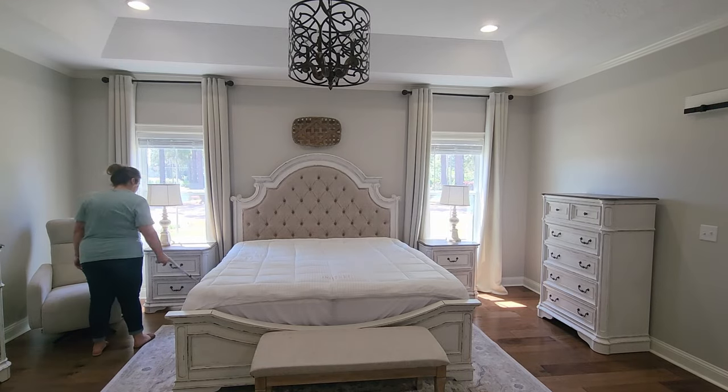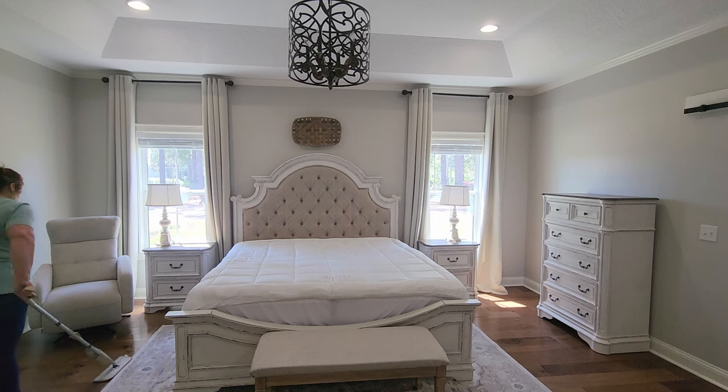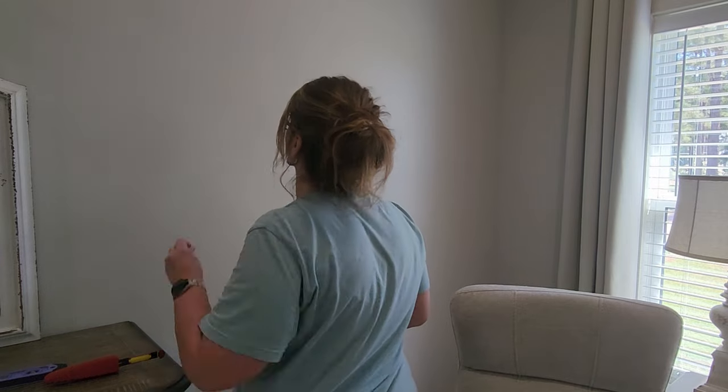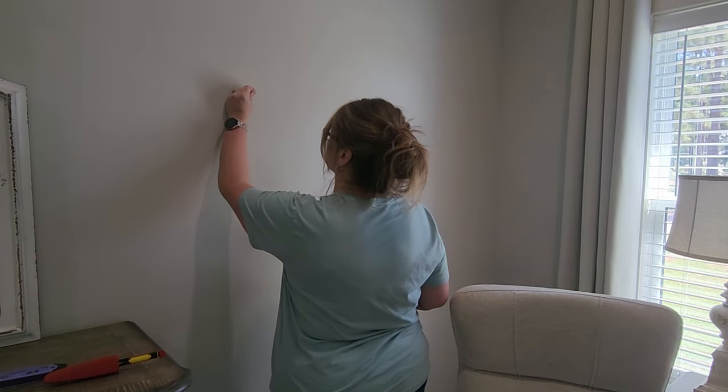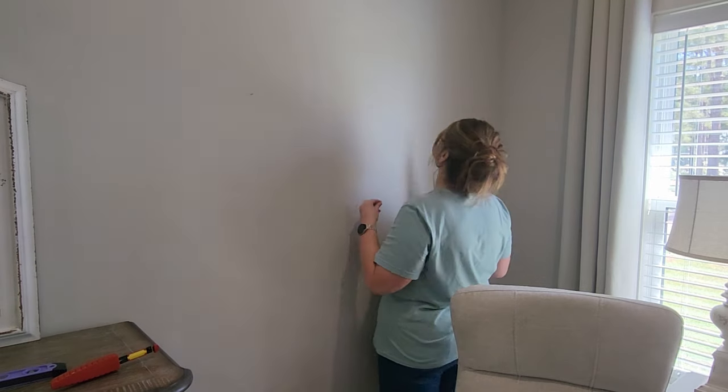All right, we've just about got it all clean. The floors are done. I did all the baseboards, the windows, and we're gonna get to decorating here soon. We're gonna start off with the picture that was the inspiration for this room. That's from Hobby Lobby.